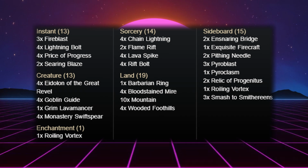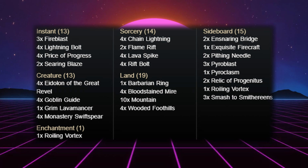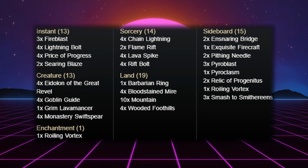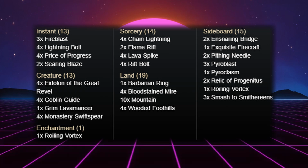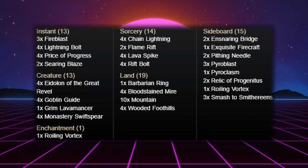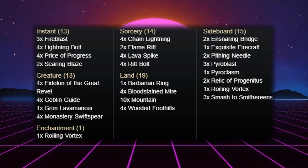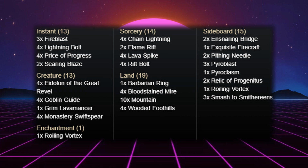You've got 13 instants. That's 3 Fire Blasts, 4 Lightning Bolts, 4 Price of Progress, 2 Searing Blaze. There are 14 sorceries. That would be 4 Chain Lightning, 2 Flame Rift, 4 Lava Spike, 4 Rift Bolt. You have 13 creatures: 4 Eidolon of the Great Revel, 4 Goblin Guide, 1 Grim Lavamancer, 4 Monastery Swiftspear, and 1 enchantment, Roiling Vortex, the new card from Zendikar Rising. I just threw that in, actually.